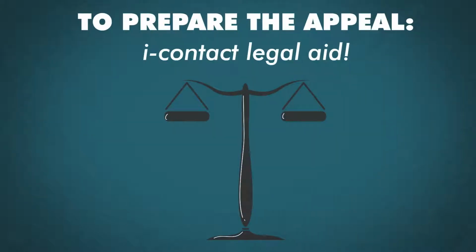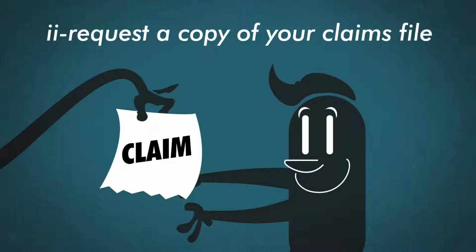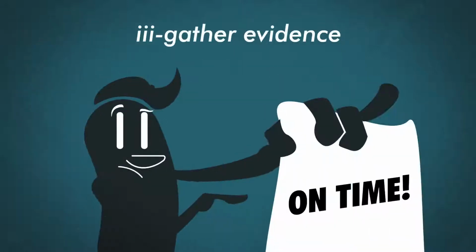To prepare the appeal, first, contact legal aid. You may qualify for free help. Second, request a copy of your claims file from the department. Third, gather evidence to help you prove your claim, like witnesses who can testify that you were actually terminated and did not quit, or time records to show you were not late.